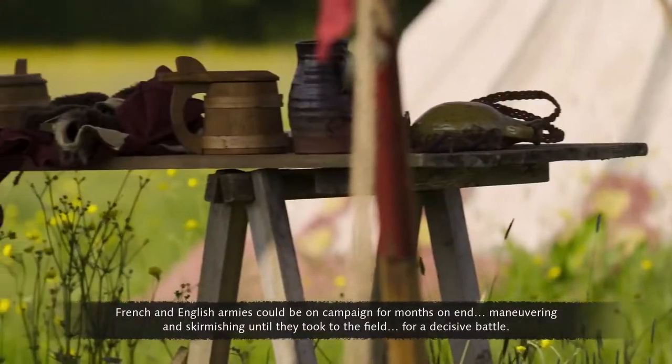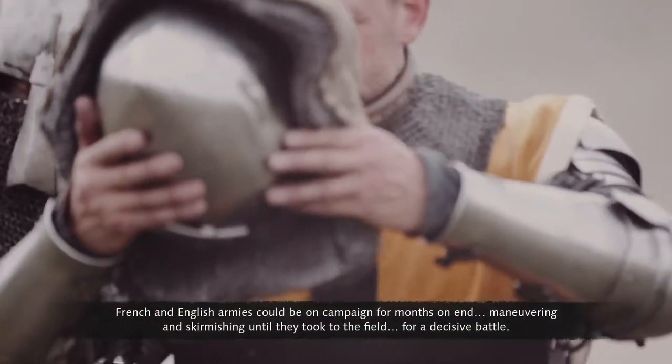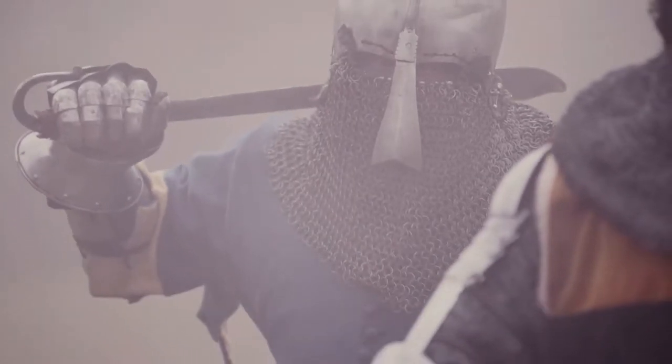French and English armies could be on campaign for months on end, maneuvering and skirmishing until they took to the field for a decisive battle.